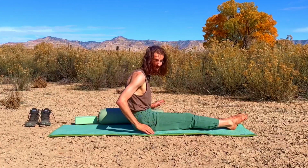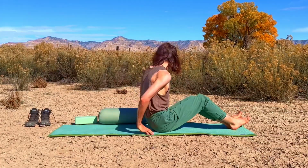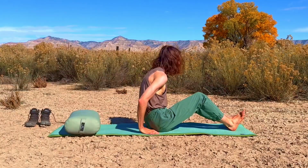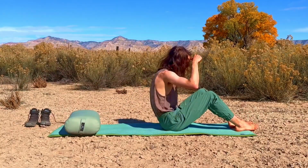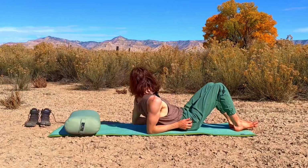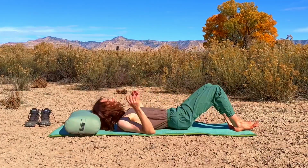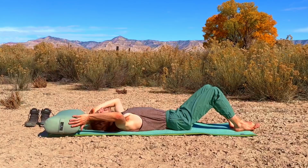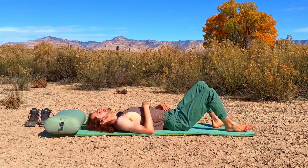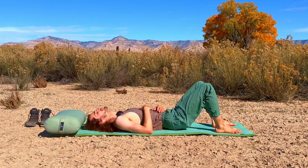If you're using a prop, bring it back out behind you, so it's at the top of your mat. Slowly shift forwards so that you are down onto your back. Extend the prop so you're not laying on it with your head. Notice this new perspective for a moment, the support beneath you.